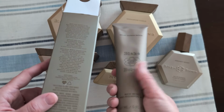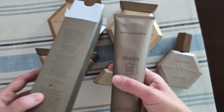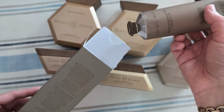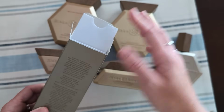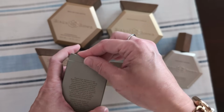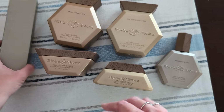So I don't love that. I almost feel like I just want to return this now that I know that's what you have to do, because I was thinking this is just something like a pre-treatment that you could just put on dry hair and then shampoo it out. I mean, I don't know. I may try to do that and see what happens, but I don't like fussy products or things that are going to take forever. So I don't know about this one. I might actually just bring that back.